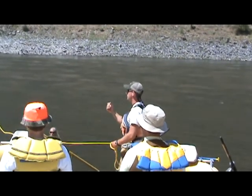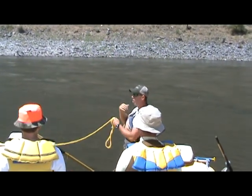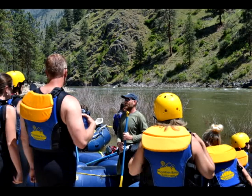At the river launch, you will be fitted with your life jacket, and will receive a safety and river orientation talk by one of the guides. They will instruct everyone on river safety, paddling, and proper river etiquette.